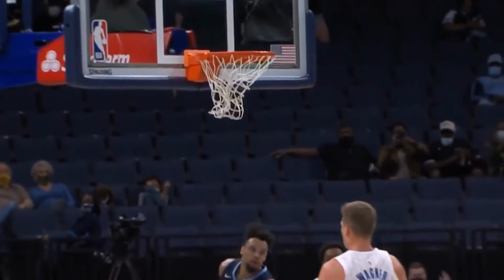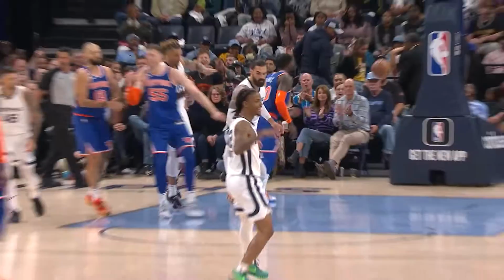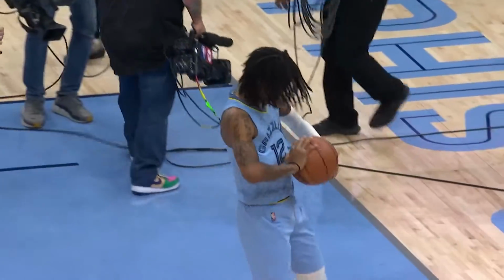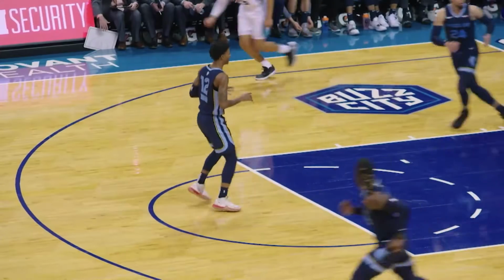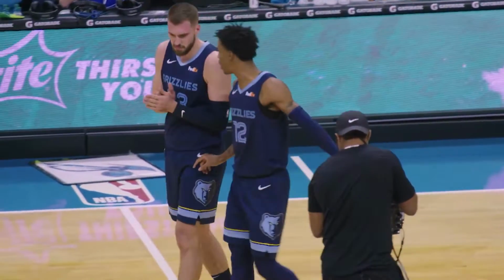When asked who the most athletic guard is by Bleacher Report's Taylor Rooks, Morant responded with the utmost confidence. Athleticism is a highlight of his game, and he uses it effectively on both ends of the floor. Morant picked himself first, saying, "Yeah, I'm number one though."